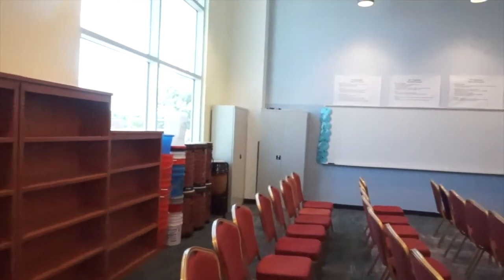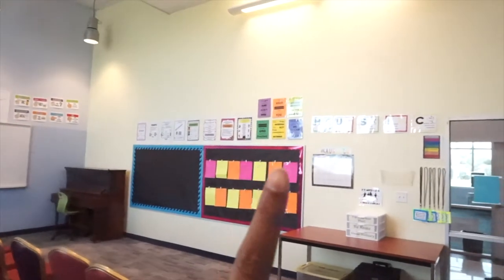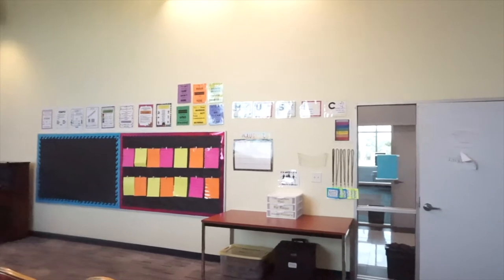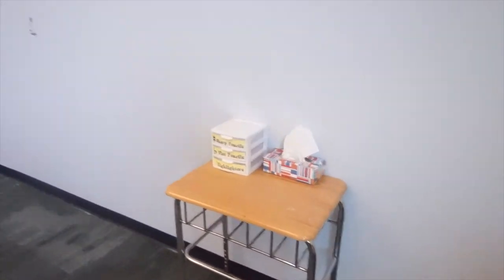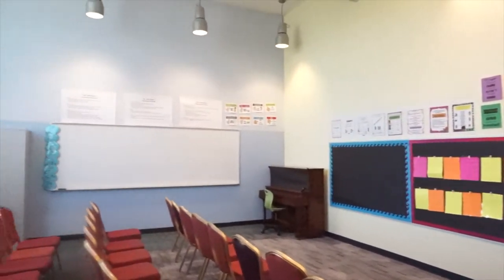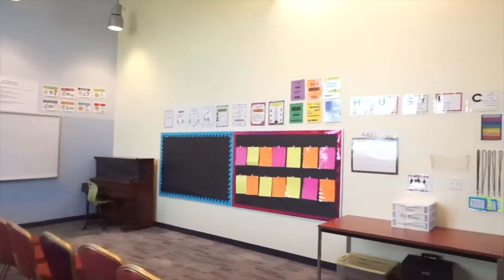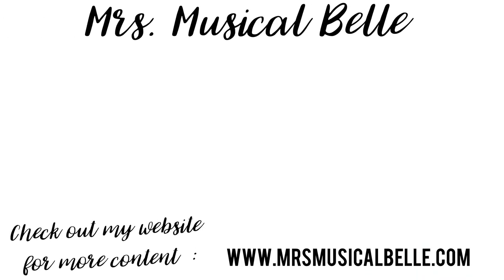And here is my classroom, all kind of sort of done. I still have to put a title up here, put the stars up there for the college bound board. Got my hall passes, got some expectations up here. So yeah, this is what it looks like thus far. Hopefully I can get some more stuff done tomorrow before we get started in the morning. So yeah, this is my room.